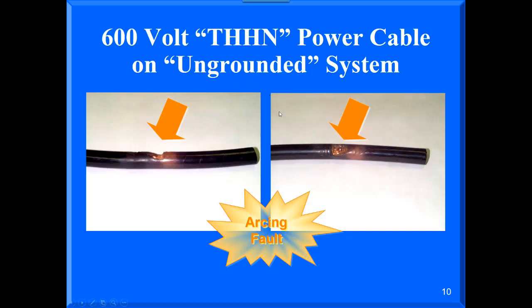Ungrounded systems, because of a capacitive charging current, these levels can get extremely high. I've actually seen 2,800 volts on a 600 volt ungrounded system.